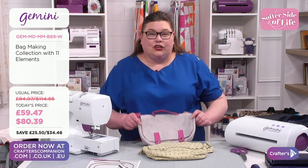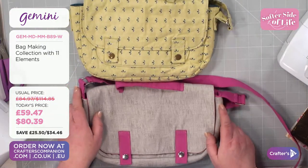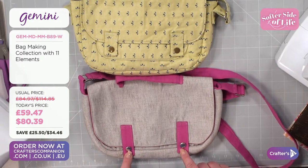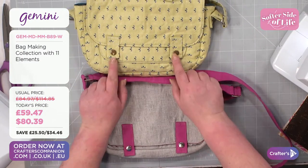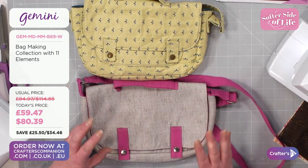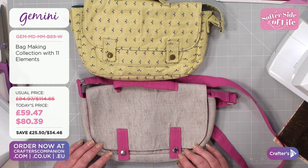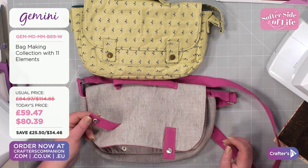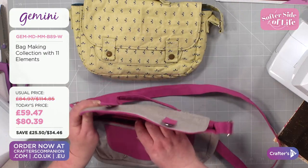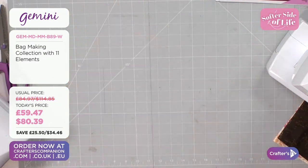We've got the satchel. So these are the satchel bags. If I turn these round, the reason I've got these two out is because we've got the silver snap fasteners, and we've got the bronze. So you can just see how the different colour, depending on what fabrics you're using, are going to really go. And these are absolutely fantastic. So I'm actually going to show you how we put this together. So I've got my dies here.